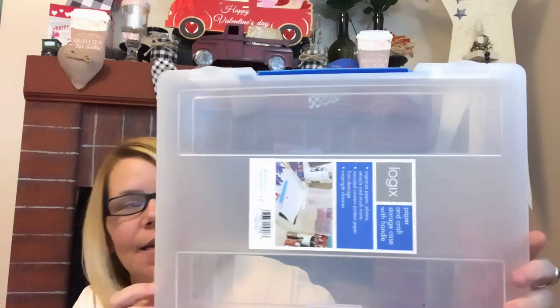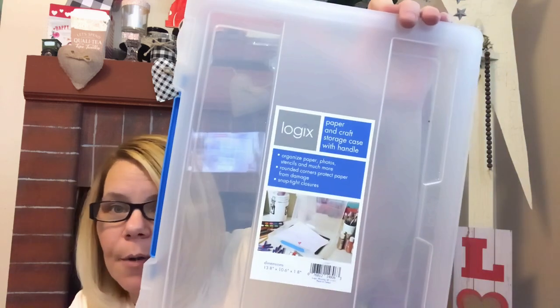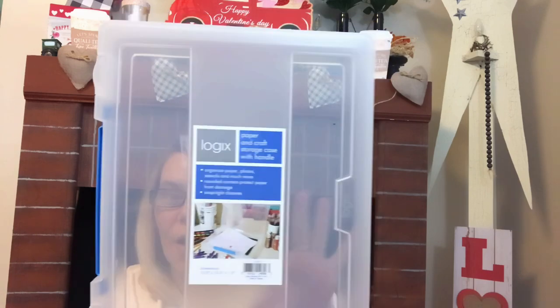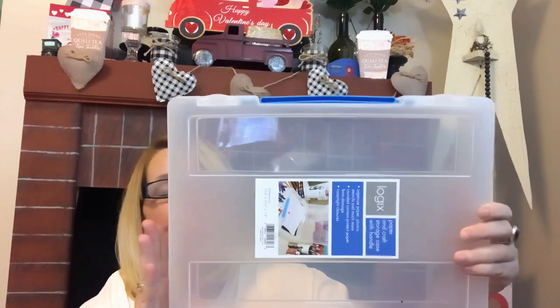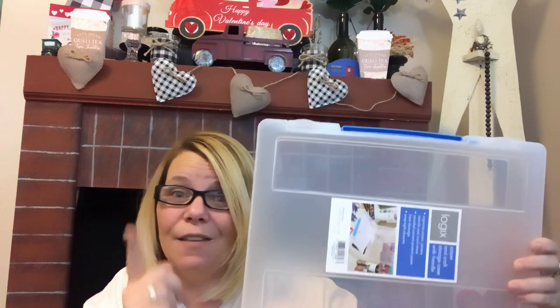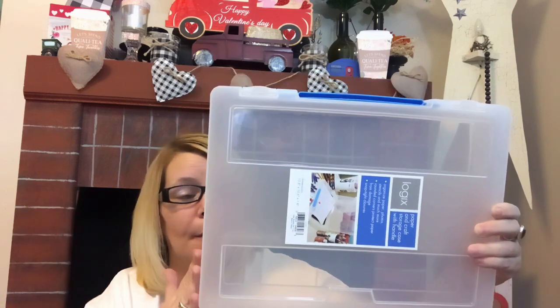Went down the crafting aisle and found this. This is so cool. It's a paper and craft storage case with handles, so you can put your scrapbook paper in it and you can actually see what you have, because you can see through it. Here's the handle that you carry it by, and I have tons of scrapbook paper, so this was a great buy at only $2.84. Yes. So if you don't own one of these and you have a lot of scrapbook paper, definitely pick one up for that price. Under $3, it is a score. You will not pay that at Michael's or Hobby Lobby.